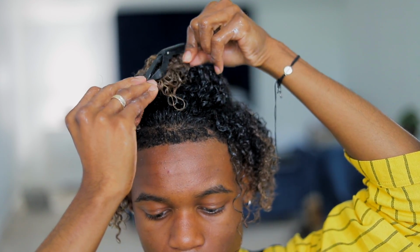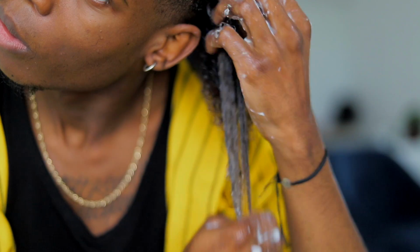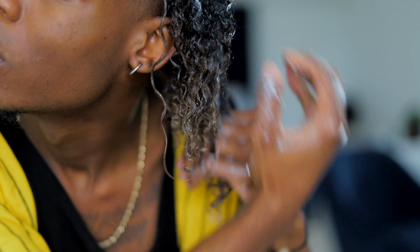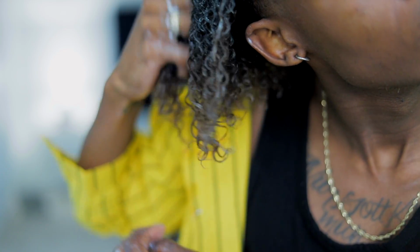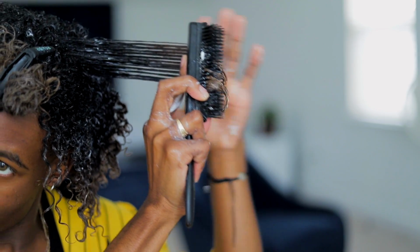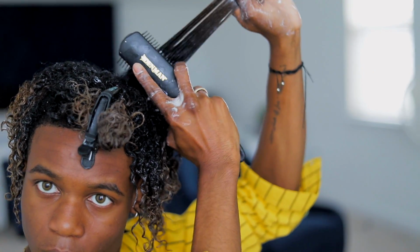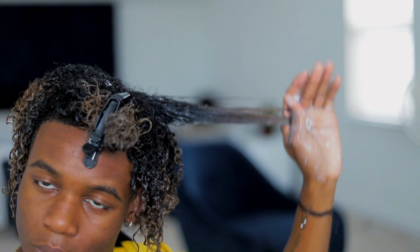Okay, so I like to section off the front top crown portion of my head. I like to go in with the Devacurl SuperStretch cream. So many of you guys should know that I have basically almost two different textures on my head. There's a different texture on the back side and then the lower back portion of my head, and so I just like to really give special attention to those sections because those shrink up a lot. And so that's what the SuperStretch cream is for. I don't apply that to the top crown portion of my head at all.